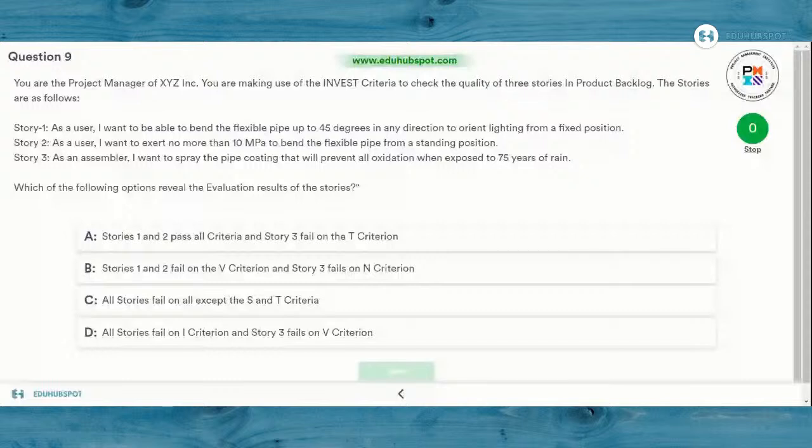I presume it is there in the Agile Practice Guide. You can have a relook, or if you just Google on the internet, you'll also be able to see the INVEST criteria. Yes, Matt, absolutely.